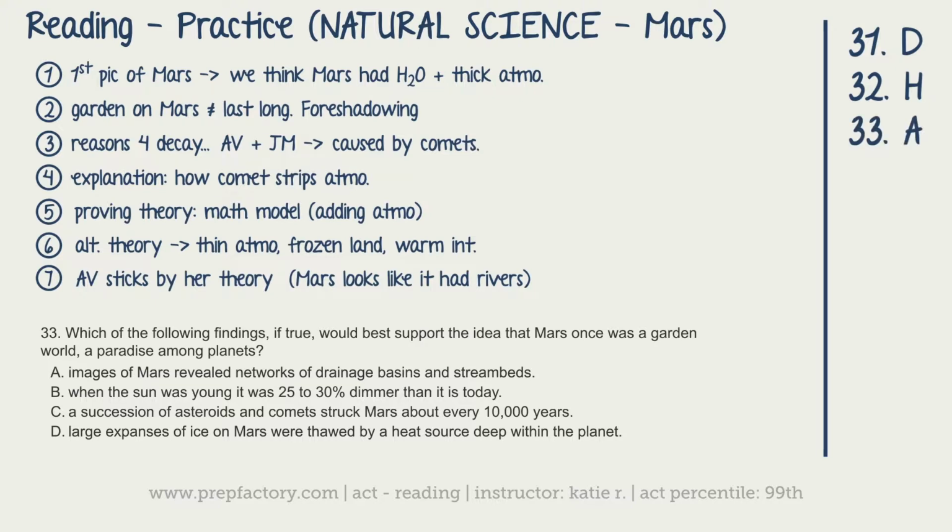So our best one is definitely A, and they're actually pretty nice to us because they don't have to give you answers for this kind that are in the passage, but they actually give you one that's directly from the passage. And the reason for that is it's a natural science passage, so sometimes they're a little bit nicer to you in terms of the answers for questions than they would be in, let's say, like the humanities passage.